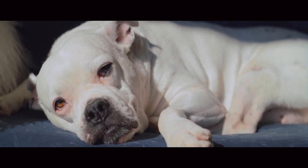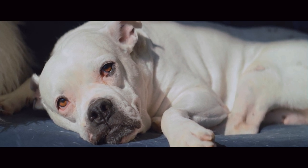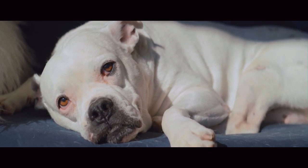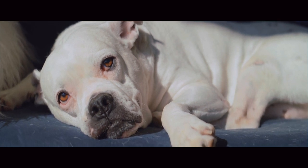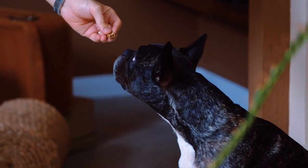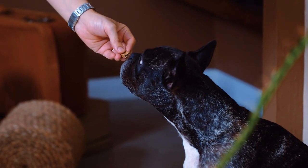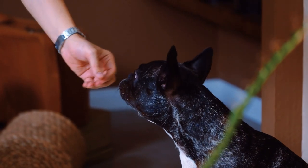Tip number 3, cooling mats. Cooling mats are another great way to keep your dog cool. These mats are designed to absorb and dissipate heat from your dog's body. Simply place one in their favorite resting spot, and watch them relax and cool off. These mats are especially helpful for breeds like French Bulldogs that have a harder time regulating their body temperature.